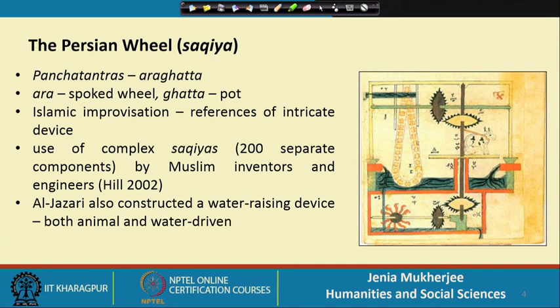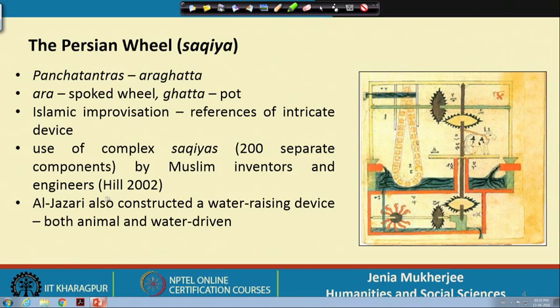So, we get to know about use of complex Sakyas, and here the Muslim inventors and engineers really played a crucial role, and you get a detailed coverage of this in the works of Hill, Donald Hill. He talks about the use of complex Sakyas, which even consisted of 200 separate components. And these complex Sakyas were of course invented and devised by the Muslim inventors. So, we get to know about Al-Jazari. This is the device which Al-Jazari designed. He came up with the design of a Sakya which could be simultaneously animal and water driven.